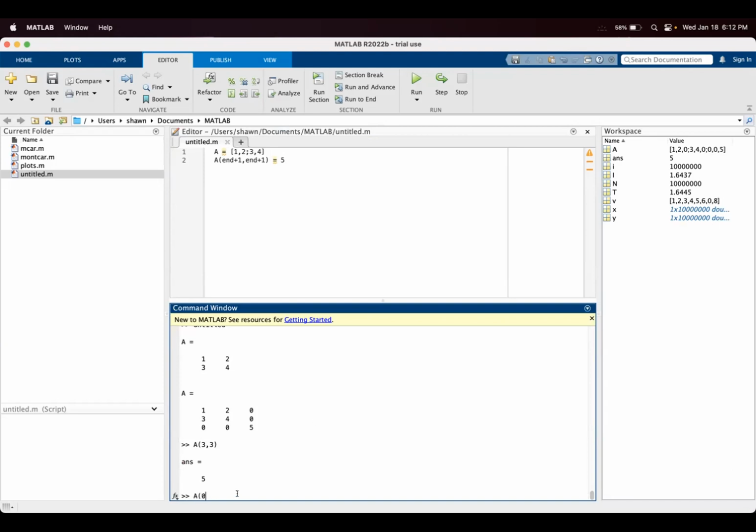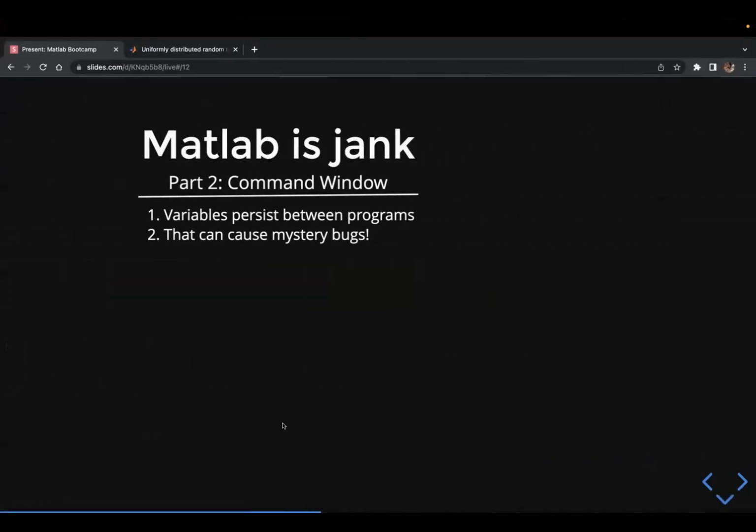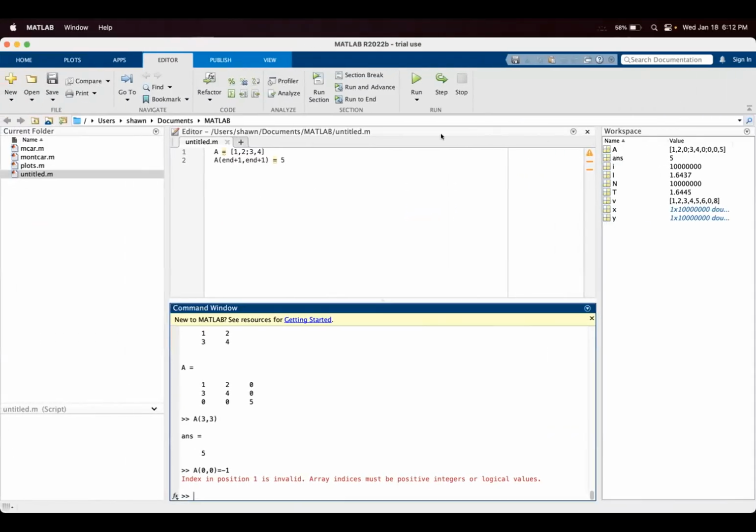Let's see. I guess A of 0, 0 equal to -1. No. Okay, good. Array indices must be positive integers or logical values. So you can very clearly see that MATLAB is jank.